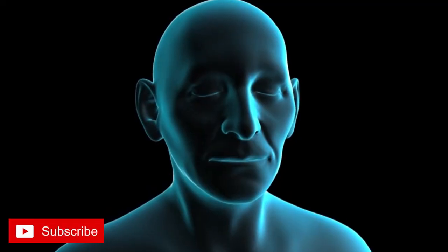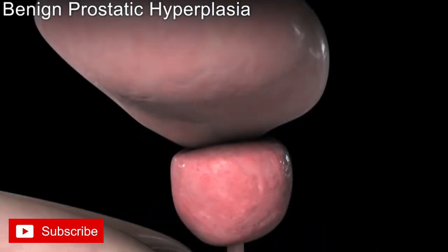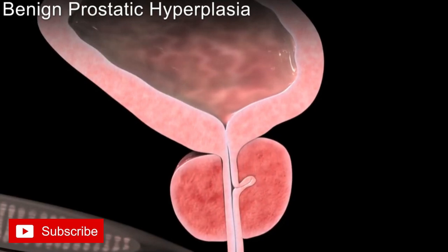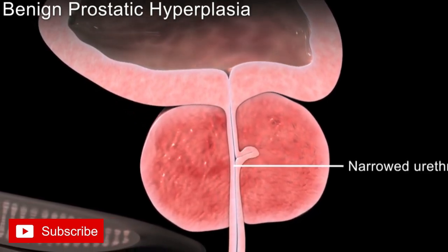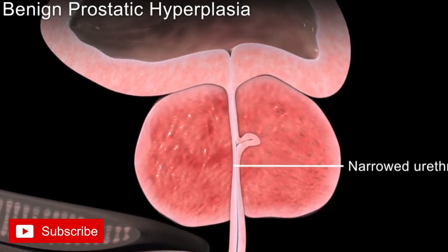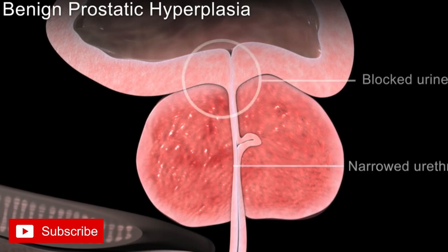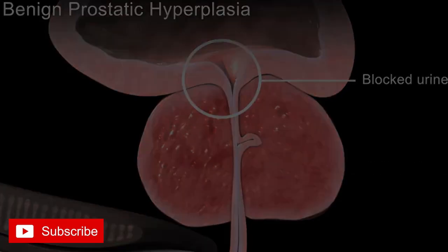Section 5. Taking charge of your prostate health. Taking care of your prostate health is essential for maintaining your overall well-being. While an enlarged prostate is a common concern for many men, it's not something you have to accept passively. By incorporating vitamins like E and minerals like zinc into your diet, you can take proactive steps towards supporting your prostate health.